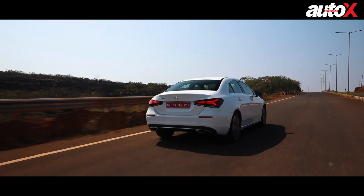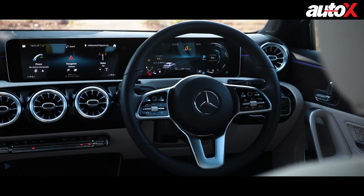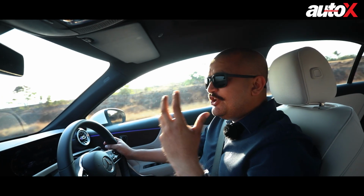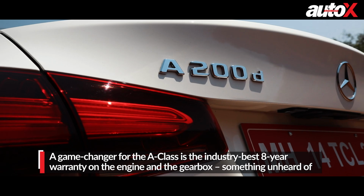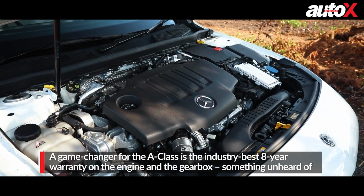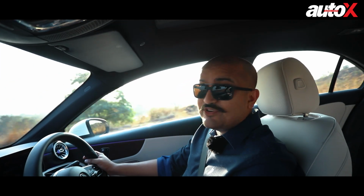The good parts of the A-Class, well, the performance is quite good. The ride, like I said, mostly quite decent. It's quite spacious. I love the UI and the UX. And I think the big game changer that Mercedes is doing with the A-Class limousine, especially for owners who are coming new into the luxury fold, for whom the A-Class will be the first luxury product, they're offering a class-leading, rather an industry-leading in India, 8-year warranty on the engine and gearbox. That's unheard of. And even better, you can transfer that warranty even to subsequent owners.